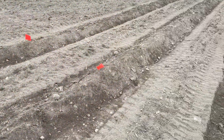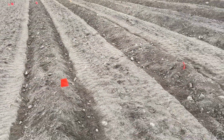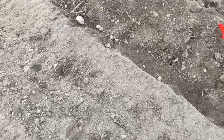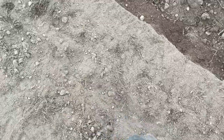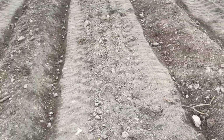So you can see what the ground looks like. I had to plow with my plow. This was at least five passes. See this ground right here? It's broken up fairly good. I mean, there's still some chunks in there.